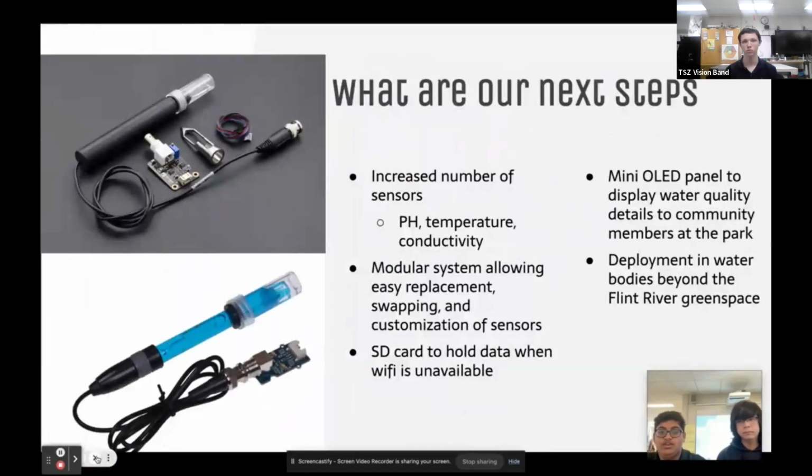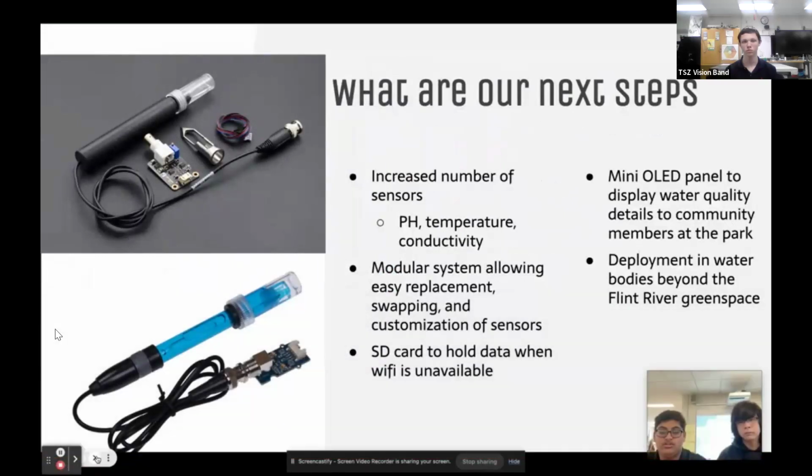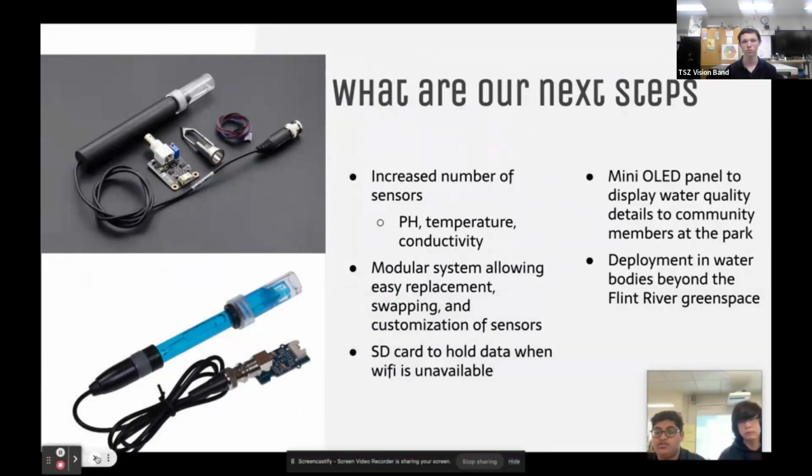What are our next steps? In the future, we hope to have an increased number of sensors from pH to conductivity, a more modular system allowing for easy replacement and customization of sensors, an SD card to store data and analyze patterns when the Wi-Fi is not available, and a mini OLED panel to display water quality for the people walking in the green space. We also hope to have this in more water bodies.